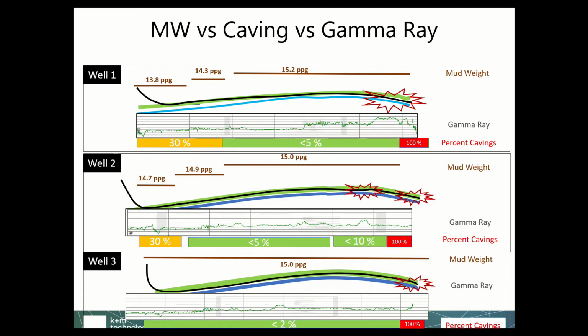There's a couple of reasons that might be happening. One, you see that the gamma ray is going up, and we said that at least from our mechanical Earth model, we're predicting that a 15 is what is required to keep the hole stable for a high level of risk of instability. So it might even mean that you need a higher mud weight than 15.